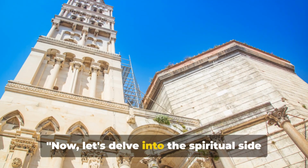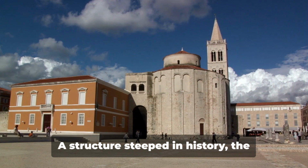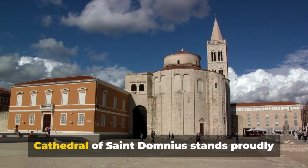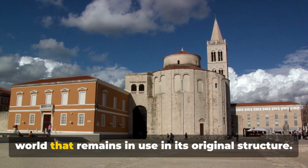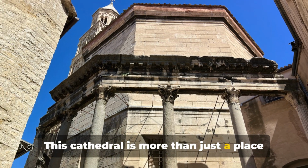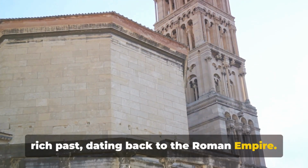Now, let's delve into the spiritual side of Split at the Cathedral of St. Domnius. A structure steeped in history, the Cathedral of St. Domnius stands proudly as the oldest Catholic cathedral in the world that remains in use in its original structure. This cathedral is more than just a place of worship. It's a testament to the city's rich past, dating back to the Roman Empire.